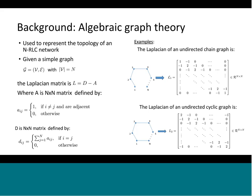And so if there's an edge between node i and node j, then the ijth entry of the adjacency matrix would be 1, and so on. The degree matrix is a diagonal matrix in which the diagonal entries are the row sums of the adjacency matrix, and the difference between the two is the graph Laplacian. So here are two graph Laplacians. This is the graph Laplacian of an undirected chain graph, which might represent the body of the caterpillar from the head to the tail. And this is the Laplacian of an undirected cyclic graph, where we've now connected the tail to the head virtually via the control. And so these matrices describe the topology of the network in a concise manner.